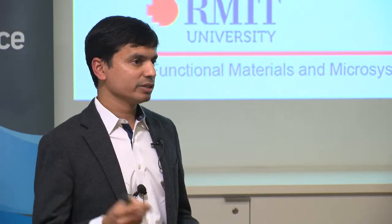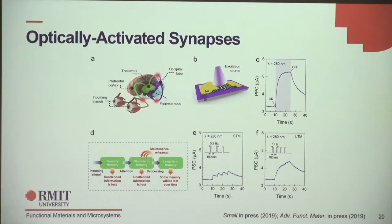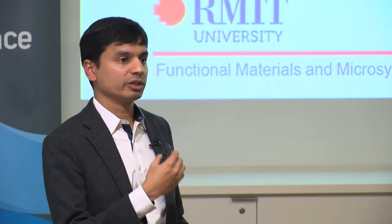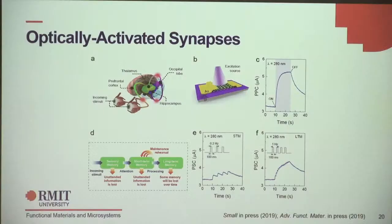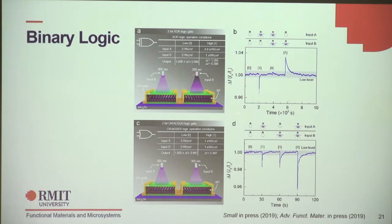Given we also make devices which are light activated, there's a lot of interest in optogenetics and light-based storage, we were using light sources to actually program memory. Based on the wavelength of light, so this is ultraviolet light, UVB, 280 nanometers, and the pulse and the weight of it, we can create either short-term memory or long-term memory in these materials. And taking it a bit further, if you use two different wavelengths, 365 nanometer, which is UVA, and 280 nanometer, which is UVB, you can create logic circuits. Based on which light is exposed and what is pulsed, you can create functionality.